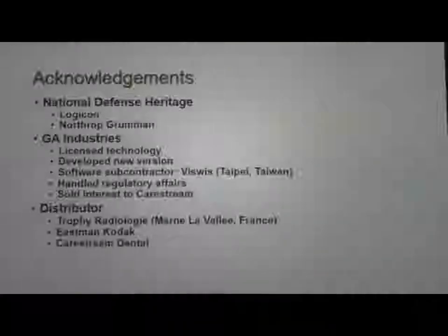I licensed all the technology. I developed a new version. Quite frankly, I'll share with you all, I've never written a line of code in my life. I always hired really good software people, and I had a wonderful team in Taipei, Taiwan. That may seem strange, that they were that far away, but believe it or not, it worked perfectly. We used to have teleconference calls 2 or 3 times a week in the evening because of the time difference, and they did a terrific job.